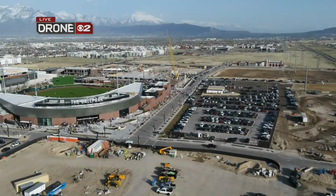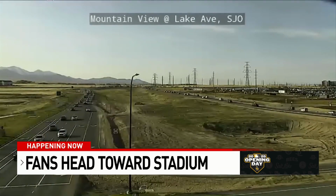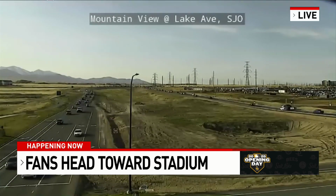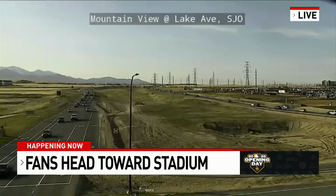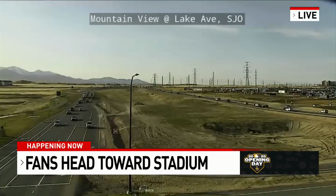Checking out traffic right now, it looks like things are going nicely on the Mountain View corridor. This is the time of night where things can get a little crunch and bunch, but so far so good. You've got to remember, this is the first time this stadium's been filled, so this is kind of an experiment tonight, to see how it's going to go the rest of the season.